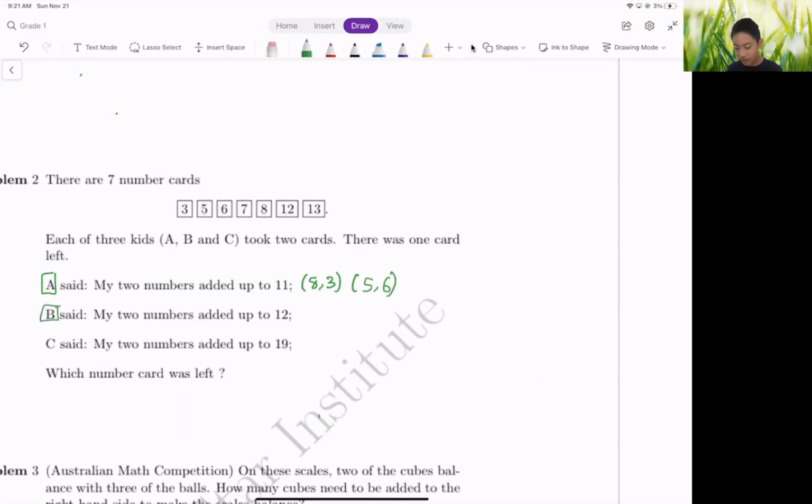B says, my two numbers added up to 12. Well, there's pretty much one solution. So it's just 8. No, actually, it's just 7 and 5. And that gives us 12. Well, in the above picture, we already see that 5 was used above. So therefore, we need to cross out the 5 above. And that leaves us with A, which is 8 plus 3.